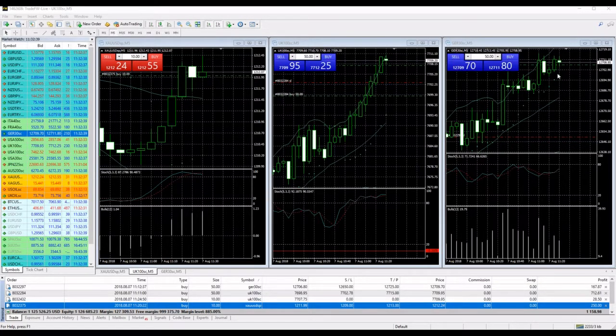On DAX, I could close it slowly, because on DAX, it started a bit to go. Let's see how DAX will develop, and accordingly I will react. So we are making right now $500 on gold. Okay, on DAX we are making $350.